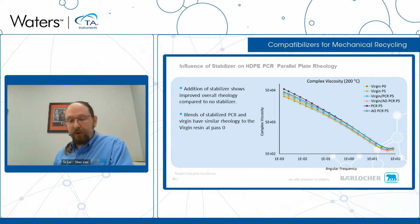In this case, we're going from high angular frequency on the far right to low frequency on the left. The far left, low frequency, is very important, because this is going to tell you more about your parison as it hangs, and you want it to be not changing, shall we say. This was all done at 200 degrees C under constant strain.